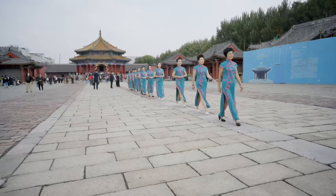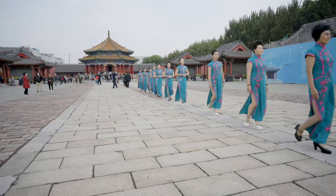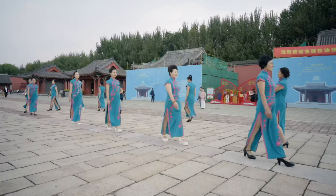Each of the ladies in this elegant parade wears the traditional Cheongsam dress of Manchu origin. This particular style was popularized in 1920s Shanghai. It is sometimes called the Mandarin gown.